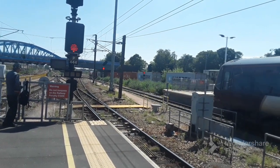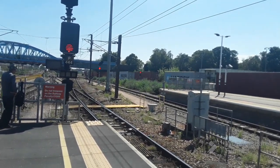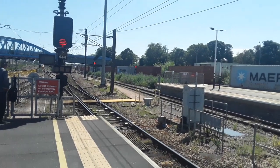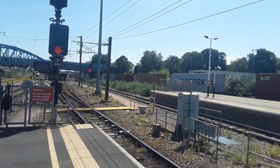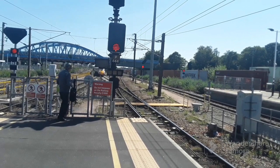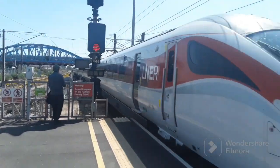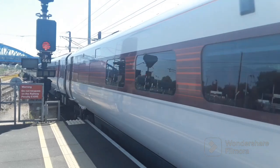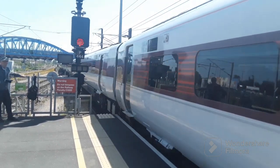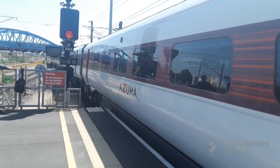170622. And we've got another Azuma approaching. I'll have to get the destination on the side for you, because I can't be bothered looking at real-time trains. I think he's going to be coming in over here on platform 5. Indeed he is. It's ITO 1104, LNER service to Leeds. Next stop Doncaster. With ITO 1101 on the rear.